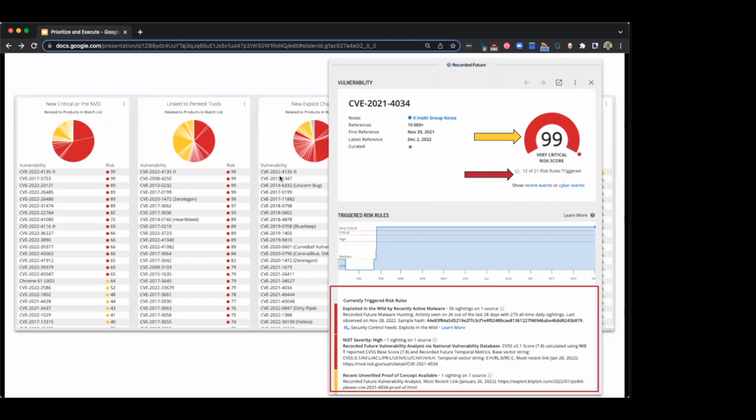And one last question, Chase Dodson asked, do you also consider the difficulty of the exploit?